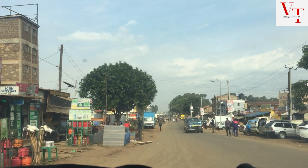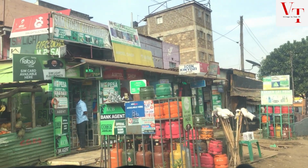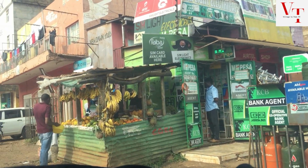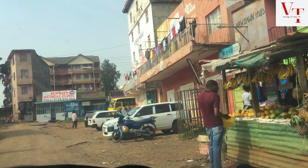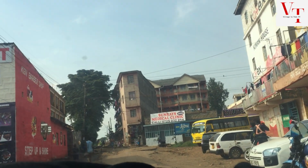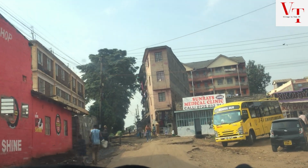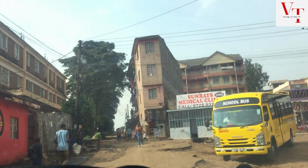In fact, I'm looking for a way to get into the interior part of the town. And as usual, we want to see how businesses are faring. And also the general status of the town. Is it new? Is it old? Is it thriving? Well, we will have all those answers in a few.